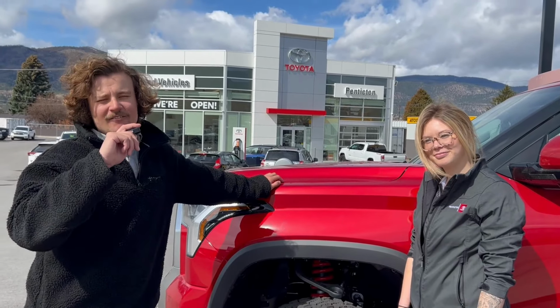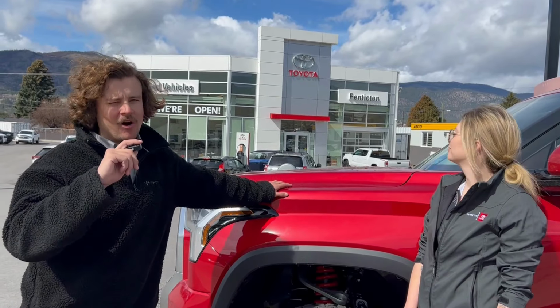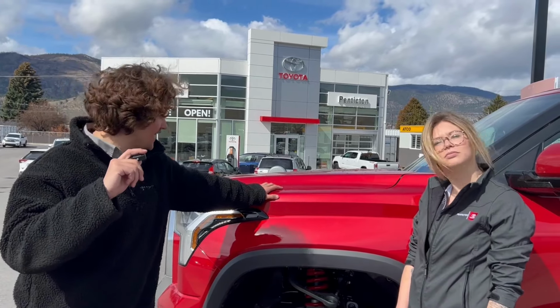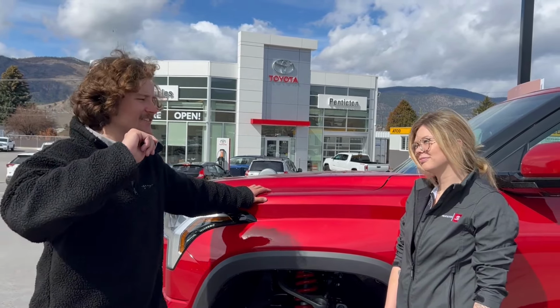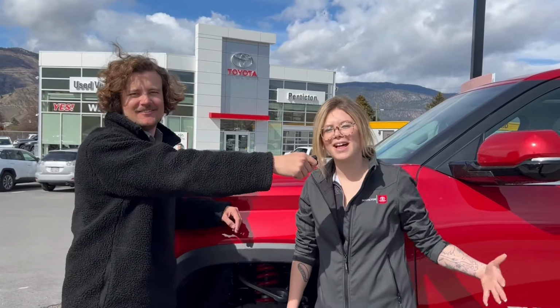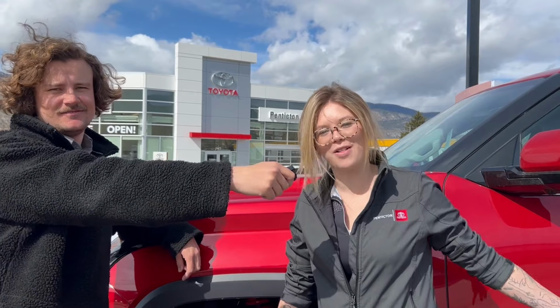So if you're on the hunt for a cool new truck and have been shopping around for one of these new Tundras, we all know how hard they are to find, you should definitely hit us up because this guy is still available. Is that not right, Tahnee? It is absolutely right. Let us know. We're here to help you out, here to get you into this beautiful, available vehicle.